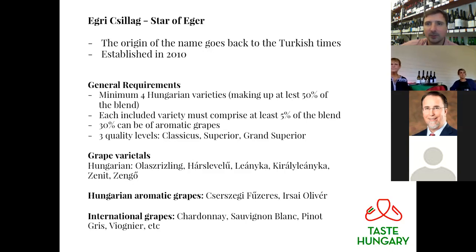And there are three quality levels. You are drinking the superior quality, so the medium quality. Usually the classic one is very aromatic, very easy drinking. This one is a little heavier than that.